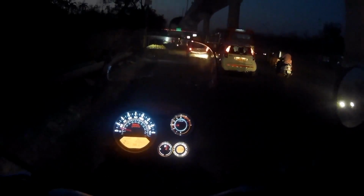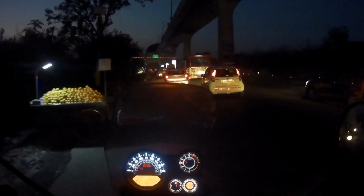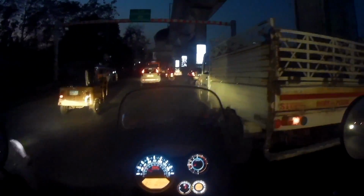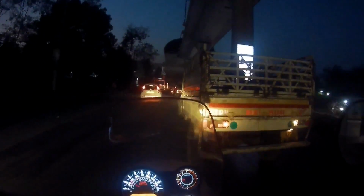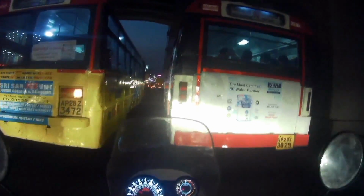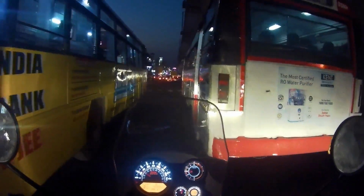So, had some tea, now heading towards Gear Up Store, which is located in Tirumalgiri. Yaar, bahut traffic hoega abhi. But I have to get the saddlebags today at any cost.